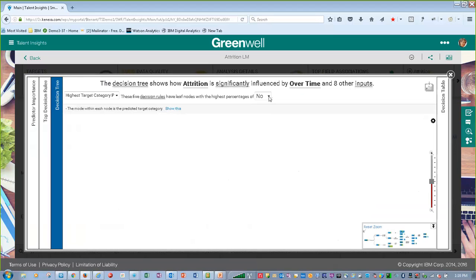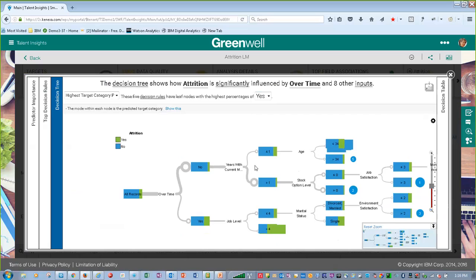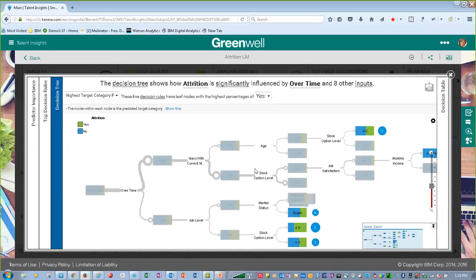So as I want to go in and see what's caused someone to leave the organization, I can see, again, how those come from different areas. The path that's most predictive of someone leaving is that they work overtime, their job level is greater than 4, and their stock option level is 0, so pulling in information from the compensation system. But I can also see how age interacts with this, and marital status, and job satisfaction that may come from an engagement survey. So as we look at data across systems, we can build this model with all of these variables included to accurately predict important outcomes to our business.